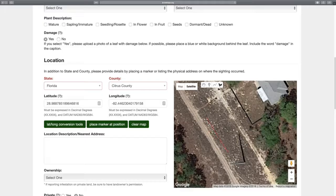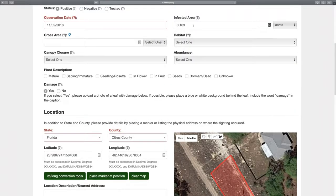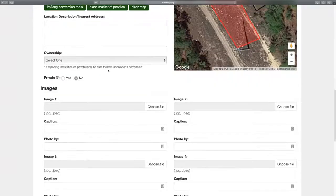If you decide that, hey, maybe it's more of an impact if I draw a polygon, then you have that option now right here where you can draw the polygon in, and it actually will calculate your infested acres for you up here at the top based on the size of that polygon. You can mark it if it's on private property and you don't want the latitude and longitude to be made public. You can check this here and mark it as private.